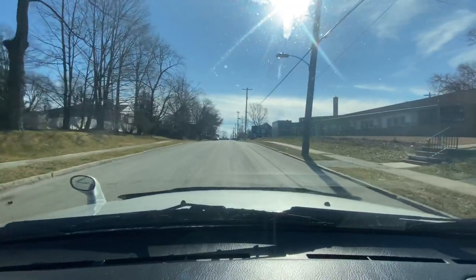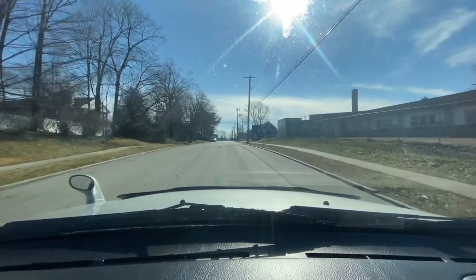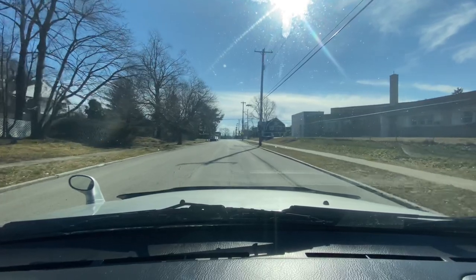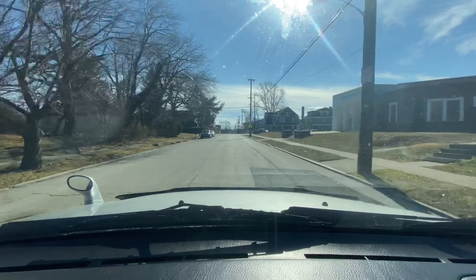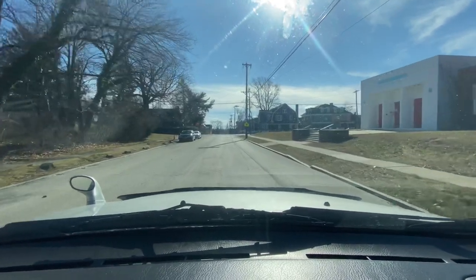On my right-hand side, what do we have here? Oh, this is that first church that I passed by. It got some, what is it, scribble on it? Oh, that's chalk. All right, at first I thought they had graffitied on it. I guess some kids use chalk to write on the church.